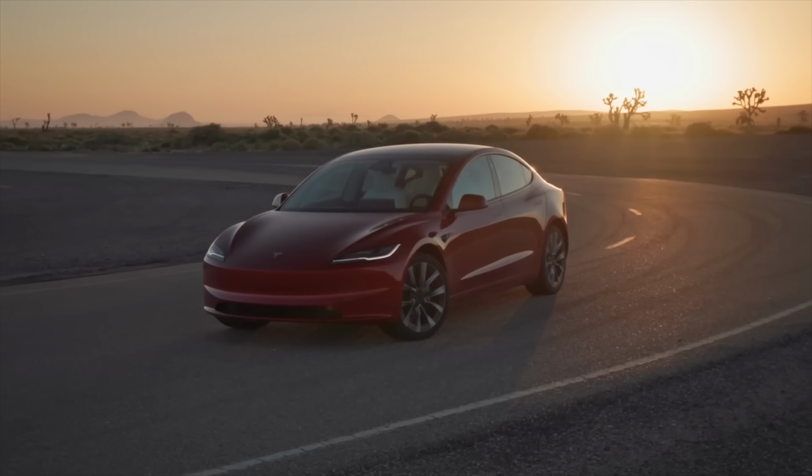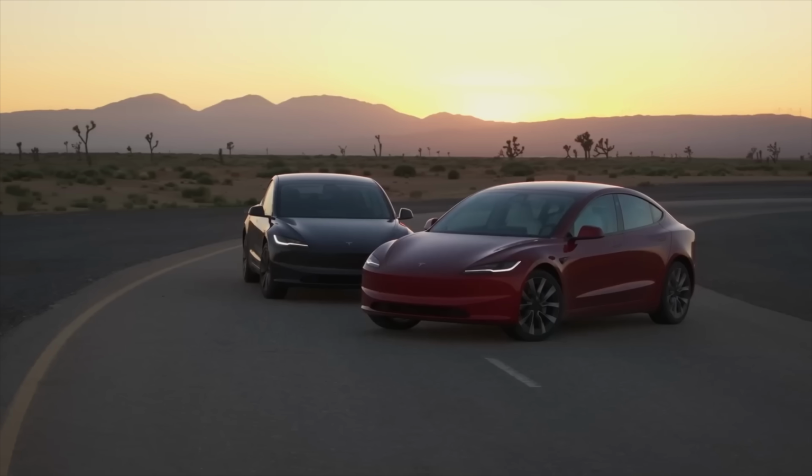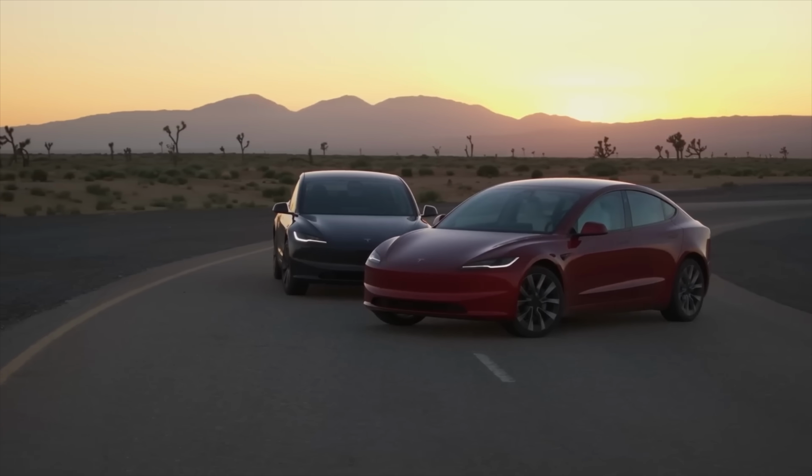and also give us a bit more details on the launch and maybe even give us some surprise details on the performance model, what this ludicrous model could look like, what differences it could have, what its speed, performance, and range could be like, and some other surprises we could see with this vehicle.